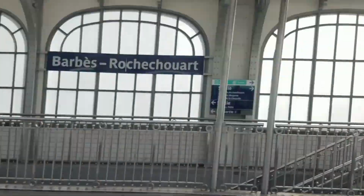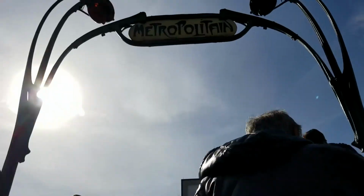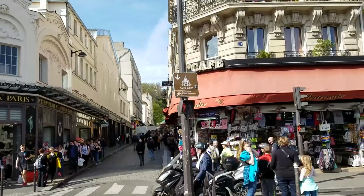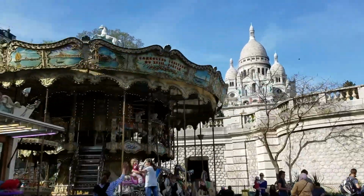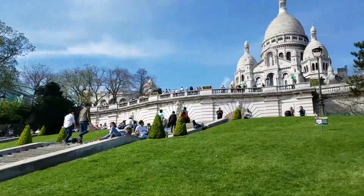I wasn't gonna do that originally, but to the top of the stairs and to the right. And of course, the view up here is amazing. Really nice place just to come and sit, have a picnic. Always worth it. You don't have enough time for a picnic, you're on a layover. Just saying, next time you're here.